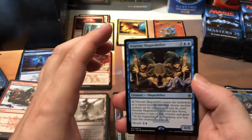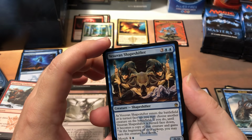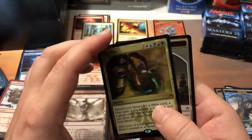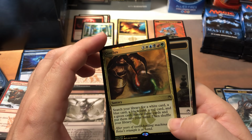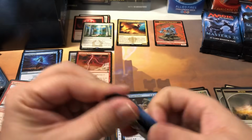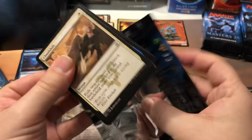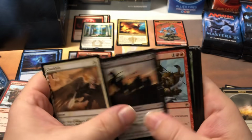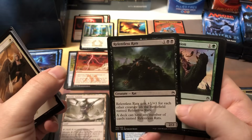I know it's not worth much, but the original Vesuvan Doppelganger was a really fun card back in the day. Conflux, a card named after a set, and that's unfortunately our foil rare. So that's kind of lame. I don't think that's anywhere near the price list. I don't remember seeing it at all. So probably not a very good hit there for our foil rare, that's whammy. Relentless Rats. That's the common, right?